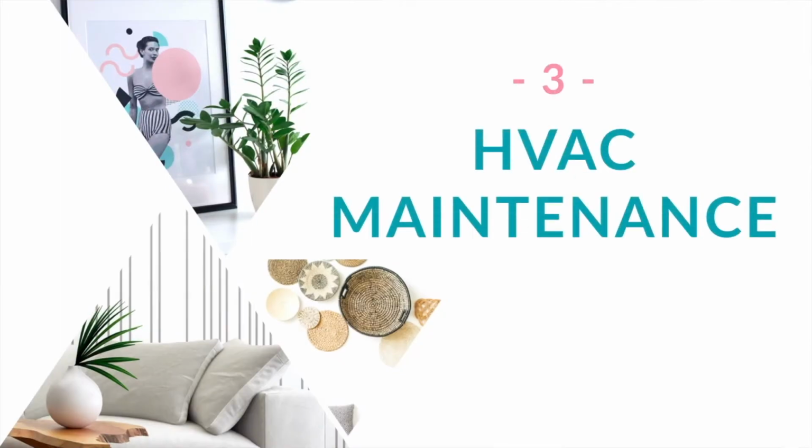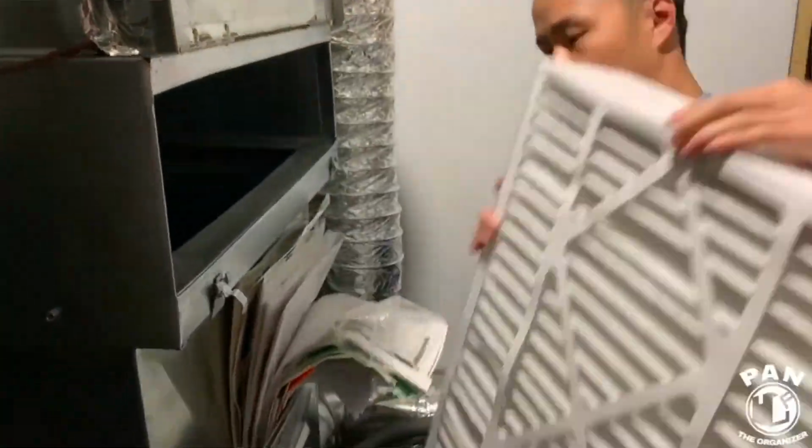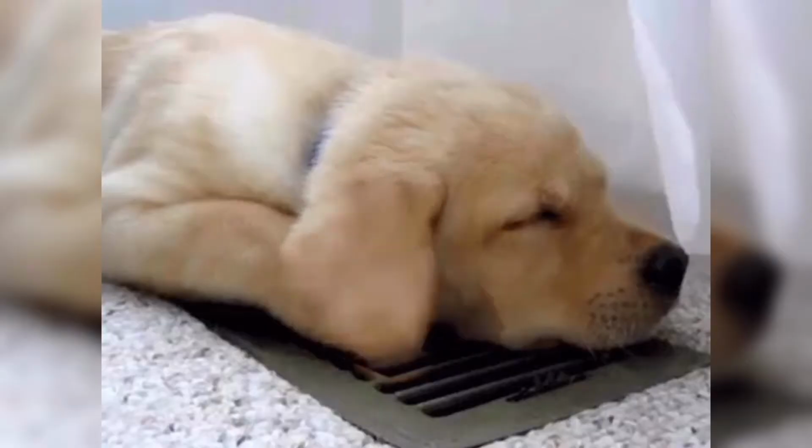Third, get that air quality up by changing the filter in your furnace. This is one of the best and easiest things you can do for indoor air quality and therefore your overall health. While we're talking HVAC systems, I encourage you to have someone out to service your AC unit. One of the easiest ways to prolong the life of your air conditioner is to actually maintain it. Don't wait until it's no longer blowing cold air. Make it a regular thing to keep it running efficiently.